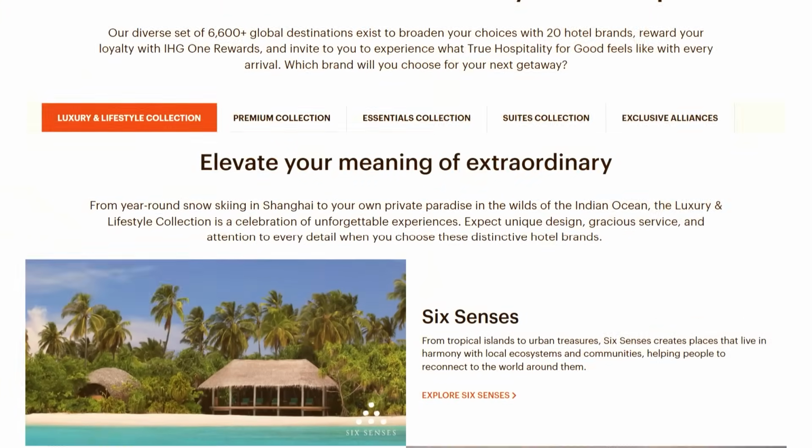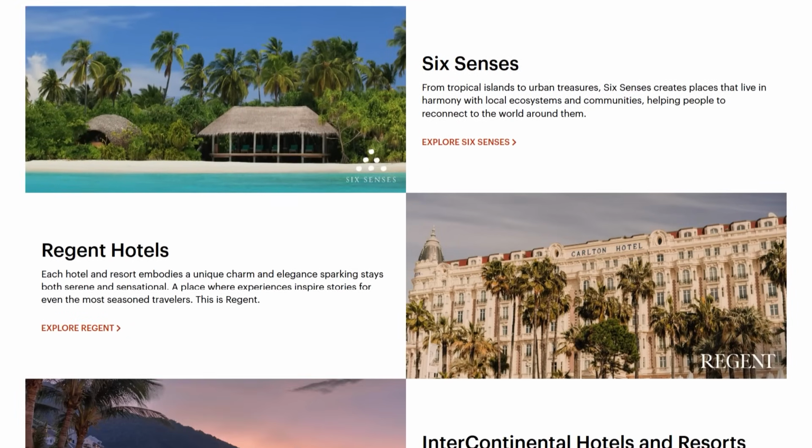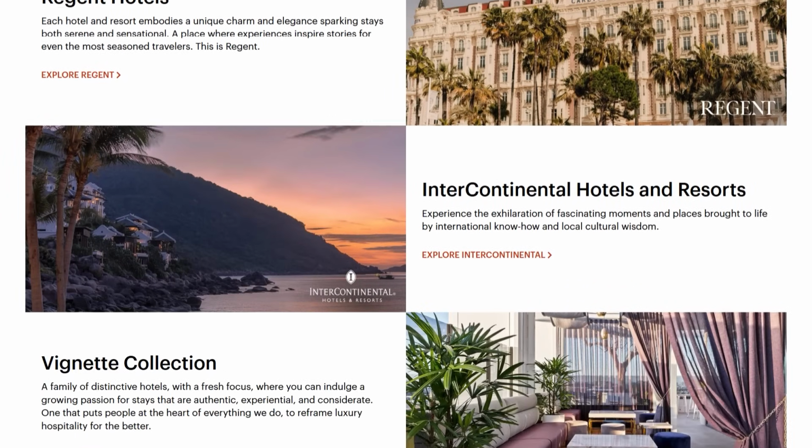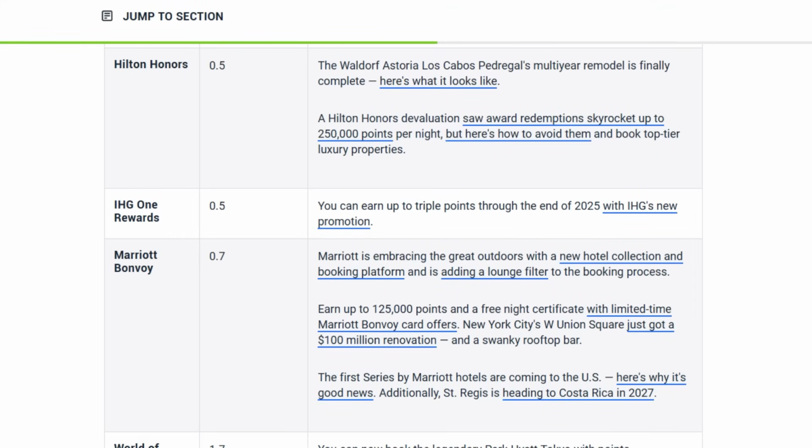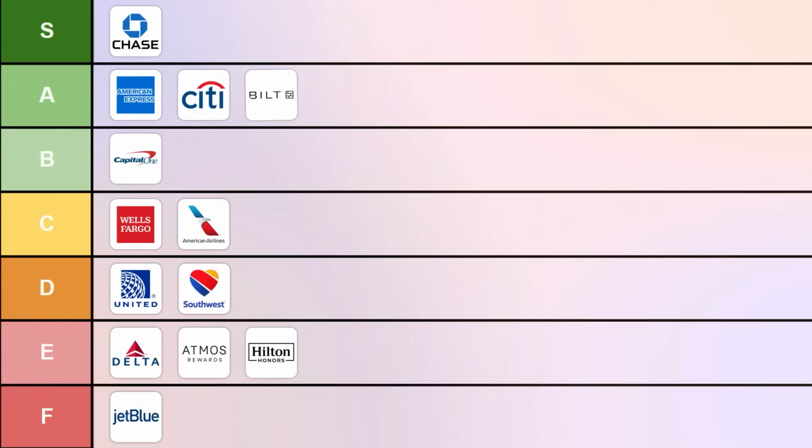Now, while IHG doesn't have the eye-popping properties in terms of brand recognition like a Marriott or a Hilton might have, they still have an impressive list of properties and offer everything from budget stays to those really top-tier resort-style experiences. Now, point valuations are similar to Hilton, terrible. But with easy ways to earn points relatively quickly, they still salvage themselves from ending up in the basement, but I'm giving them an E tier ranking nonetheless.